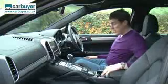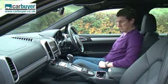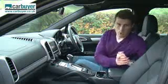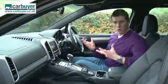Equipment is pretty generous as well. You get climate control, cruise control, and leather electrically operated seats. I could play with these all day. There's lots of adjustment in them, and no matter how much you mess around, they should never break because it's a Porsche.